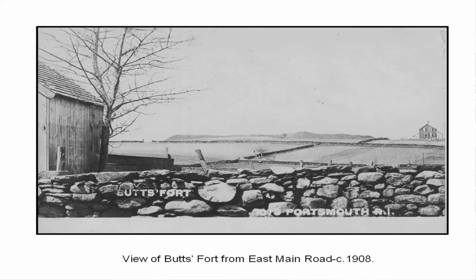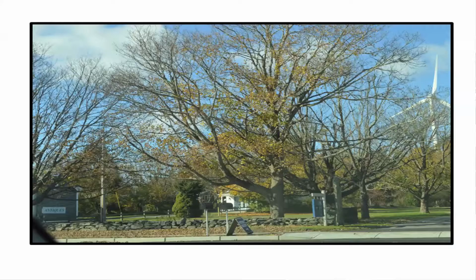But meanwhile, the Americans occupied Fort Butts. It had a pretty substantial barracks in it. It slept a couple hundred troops, and it was a very prominent point. Well, this picture was taken about 1908 or 1909, and the views from there must have been spectacular. They aren't anymore, unfortunately, because now, you can't even see it from the East Main Road.